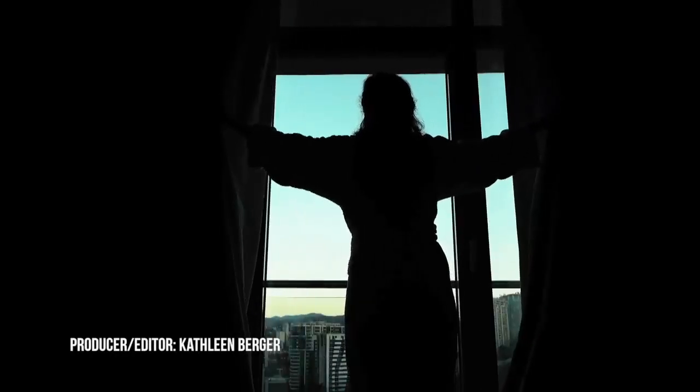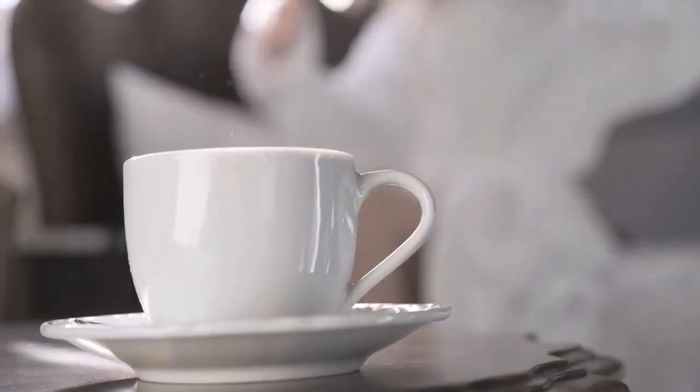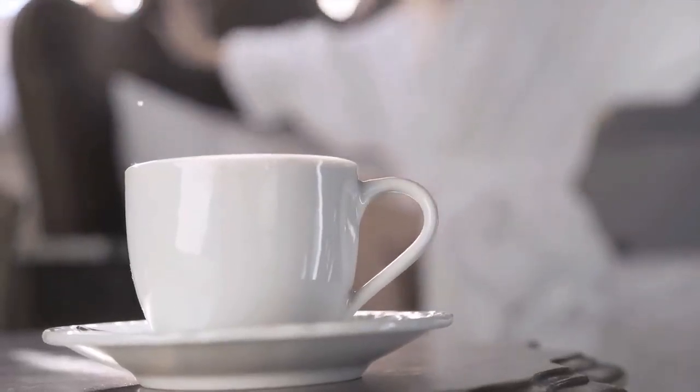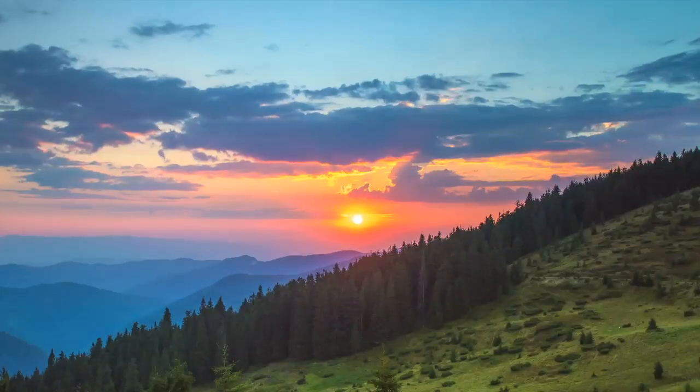Circadian rhythm. It's the natural process that helps control your daily schedule for sleep and wakefulness. It regulates the sleep-wake cycle, repeating itself on each rotation of the Earth, roughly every 24 hours.